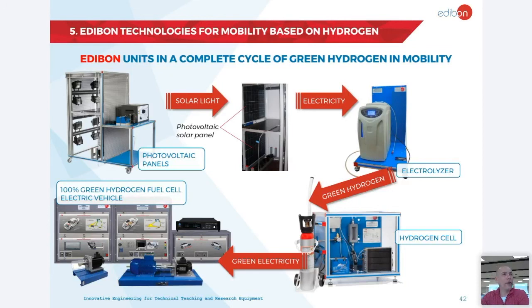Okay, Fernando, this is a very good explanation. I forgot to say that Edibon is working on a pilot plant related to mobility based on hydrogen. At this moment, we have the isolated equipment, each one sold separately. But the idea is to have this kind of technology, mobility based on hydrogen, in a pilot plant that we can sell as a single equipment in the end, so you can have the complete cycle of producing green or clean hydrogen in just one equipment.